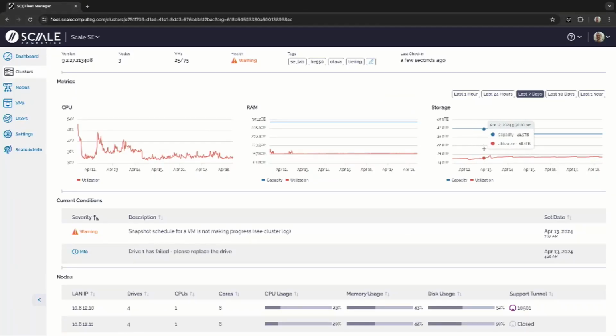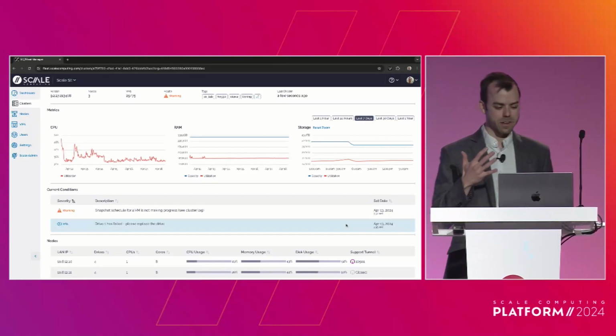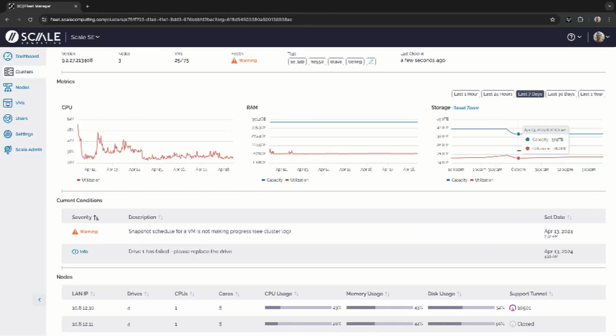So right here, we see our capacity dropped. We can zoom in. On April 13th, this cluster lost capacity. And lo and behold, it exactly correlates with what HyperCore already knew and was telling you with this condition, the drive has failed. And so you can see really at a glance, almost intuitively, the impact that's having on your space left.